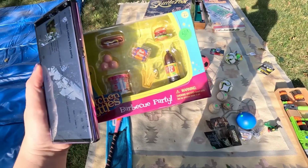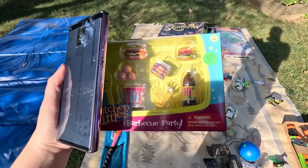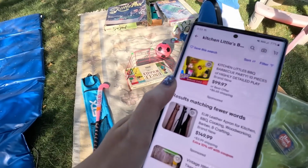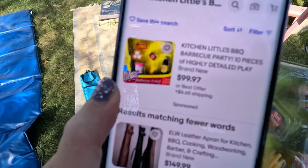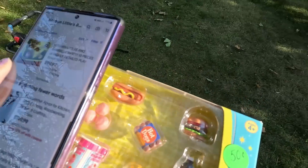Found this Kitchen Littles barbecue party. They want 50 cents for it. Someone has one for $99. I think they're probably out of their mind, but I'm gonna pick it up for 50 cents.